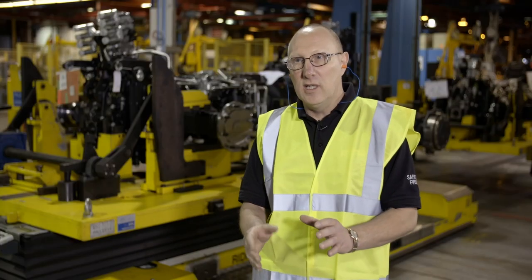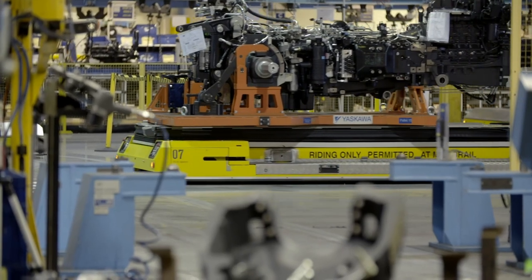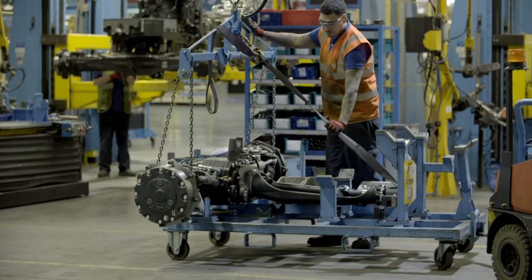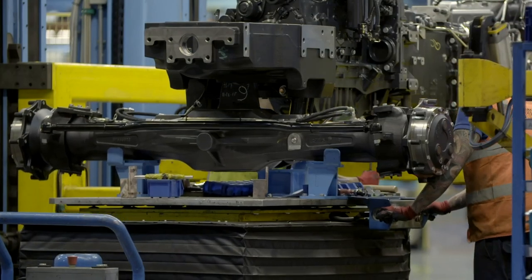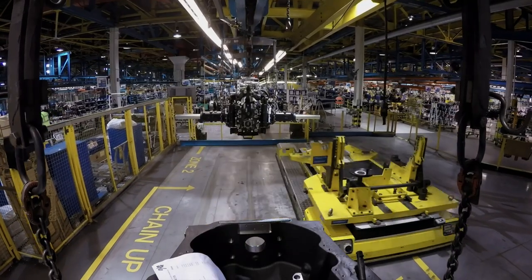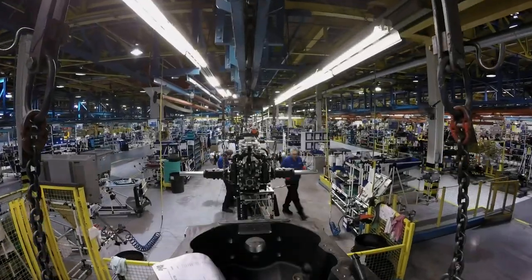Once the engine's been fitted, then the operator pushes a button to send it onto the next cell, which will be the axle cell. The front axle has reinforced suspension to deal with hazardous terrain and the tractor's hefty weight. From the axle cell, it can only go to one place, and that's the production line. The chassis is now ready for the rest of the tractor to be loaded on top.